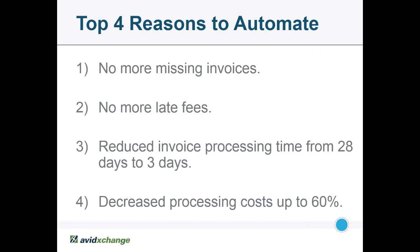And hopefully you can see, by the way that we get these invoices into the system and put them into an approval process, and the approval process is convenient, that it takes only 3 days to process it. It's simple, it's easy, it's fast.